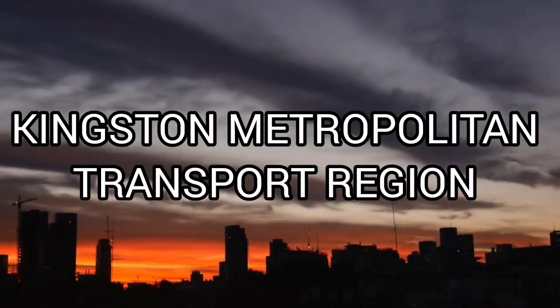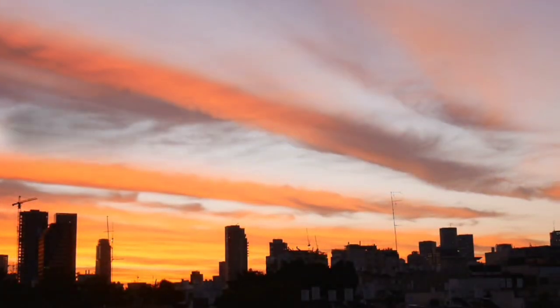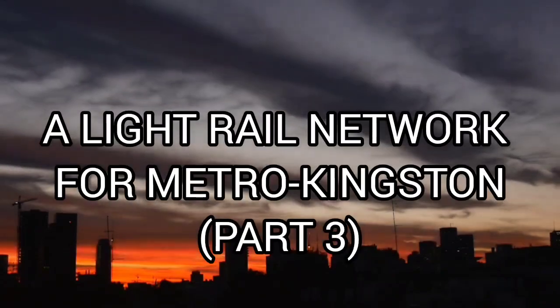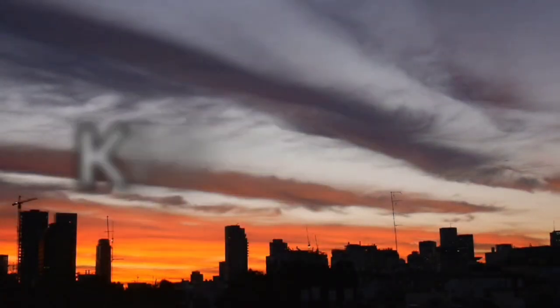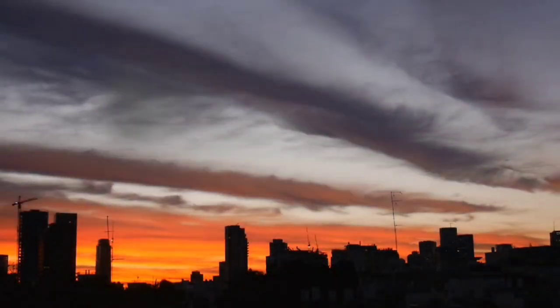This is part 3 as we continue our reimagination of a proper light rail network for the Kingston Metropolitan Transport Region, which takes in the cities of Kingston, Portmore, and Spanish Town.